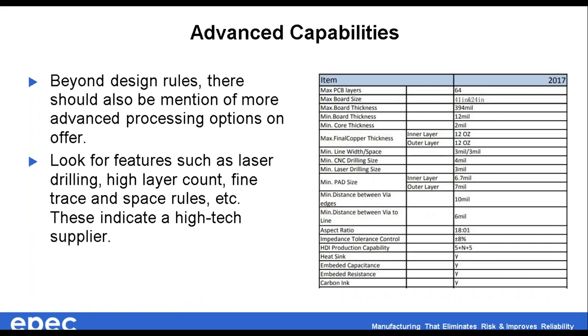Advanced capabilities. Beyond the basic design rules, there should also be mention of more advanced processing options that are on offer. Look for features such as laser drilling, high layer counts, fine trace and space rules, etc. These indicate a high-tech supplier.